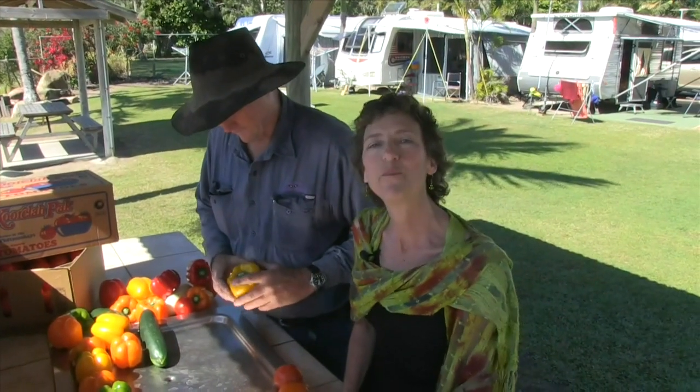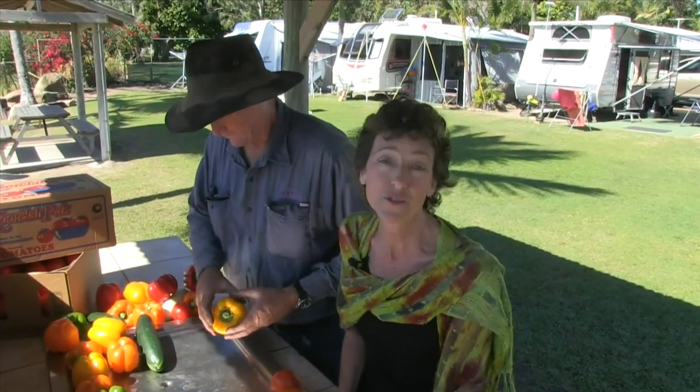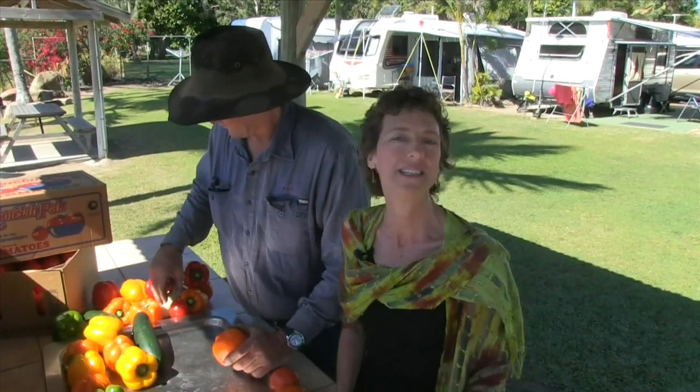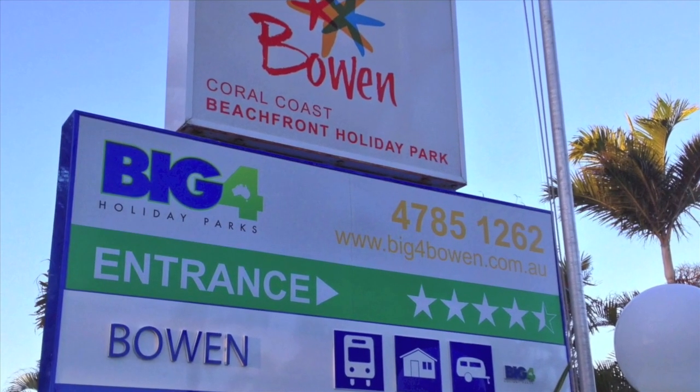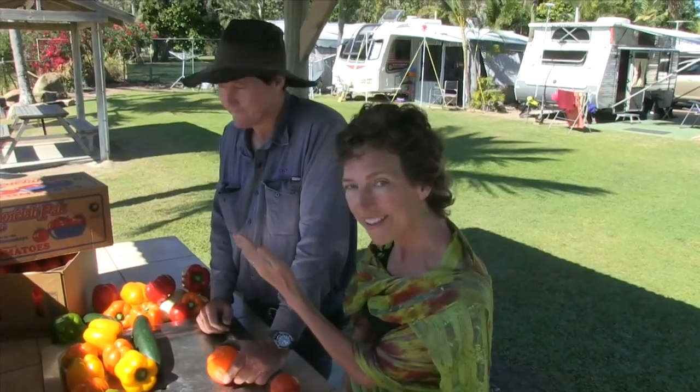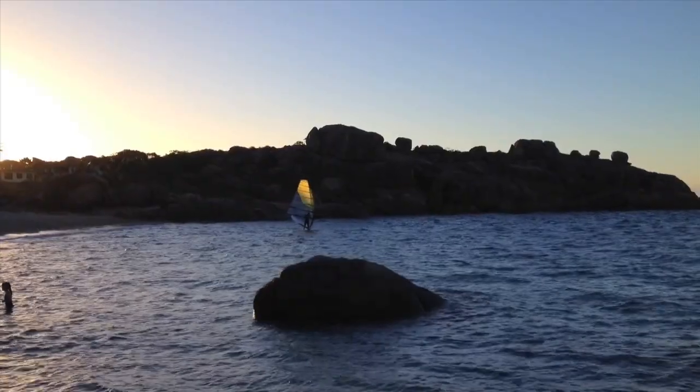We're here in beautiful Bowen, Queensland, Australia, and this is a sensational laid-back hidden gem of the Queensland coast. It's in the north end of the Whitsundays, and let me tell you, it is spectacular. We're here at Bowen's Big Four Coral Coast Holiday Park, and just up the walk this way is gorgeous Horseshoe Bay. It is absolutely spectacular.